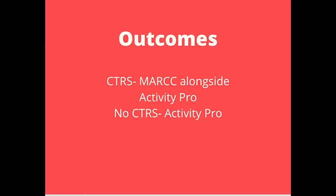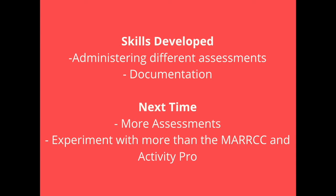After completing the assessments and looking at the results, they are very similar, so I would suggest that if there is no CTRS on staff, which is normal for the Manor, to use Activity Pro, as it can be interpreted by anybody, and if there is a CTRS or student here, then using the MARRCC assessment alongside Activity Pro would be very beneficial. So just some of the skills that I developed from doing my special project would be administering different assessments and documenting from both of them.